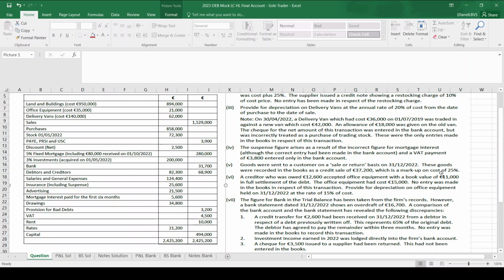And if you're doing it the other way around, if there are goods that were sent to us that we purchased, purchases and creditors will always be at cost price. So stock is always at cost price, and sales and debtors are selling price, and purchases and creditors are cost price. Because you purchase something at cost price and then you sell it at the selling price to make a profit on it.